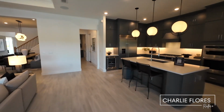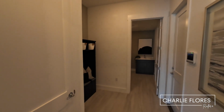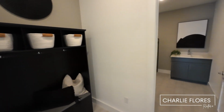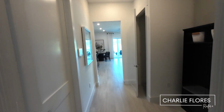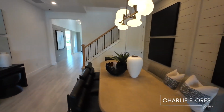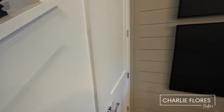All right, and straight ahead is the laundry room. And just before is the garage entry area or mudroom. Coat closet here. And here is the laundry room. All right, we're gonna make our way upstairs. And before we do, just wanted to point out the storage under the stairs. It is a nice feature to not leave any space unused.